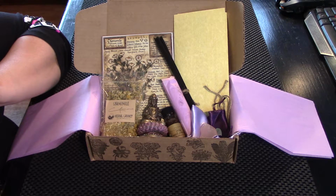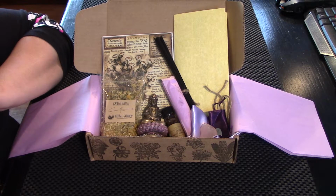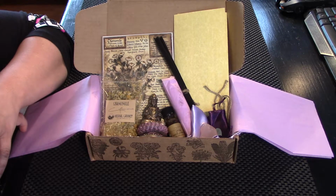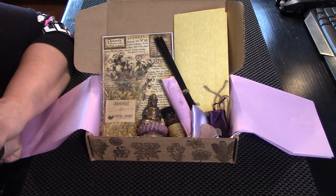This is the Witch's Roots, one of my favorite boxes because it's only $29 a month, and you get like a very nice amount and quality, and the items are really useful. So I love it.